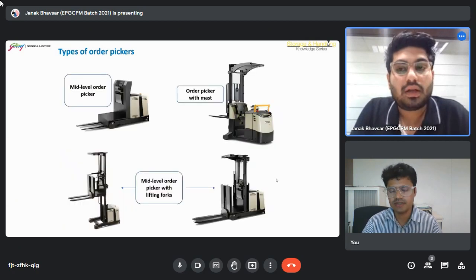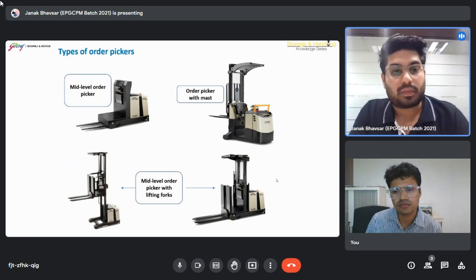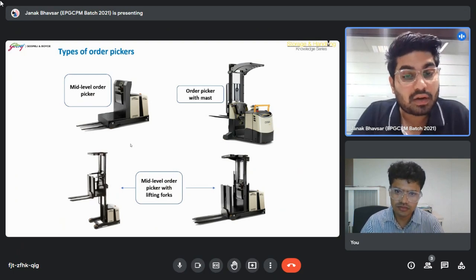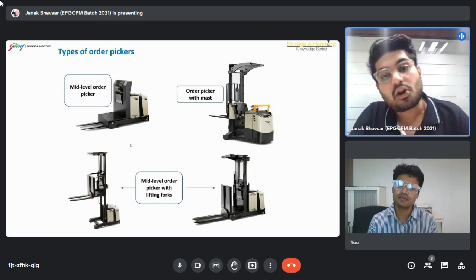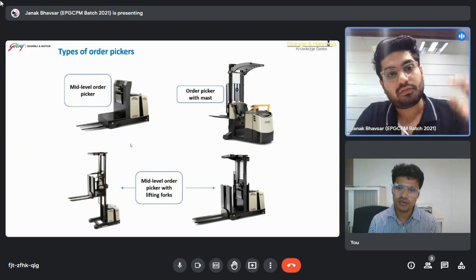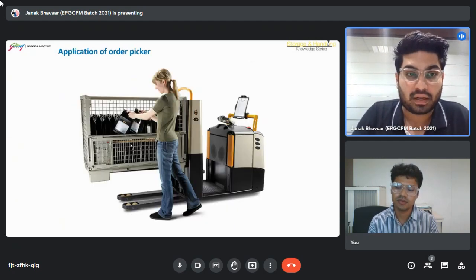Even the quick commerce, yeah. Correct. So these are the types of order picker. As I said, the low level order picker will be for the first and second row. The mid level order picker will go up to 3.5-4 meter height. And then there are order pickers with mast where you can even go up to the height of 11-12 meters. The person himself will go at the height of 11 meters and can pick the material.